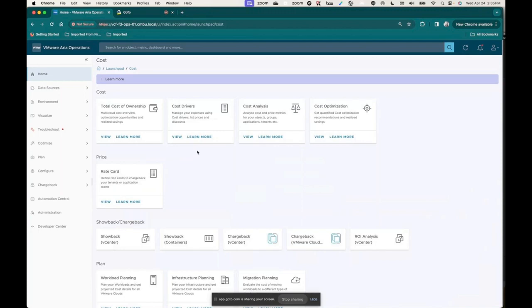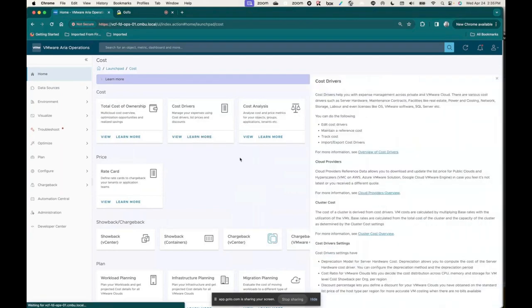And we can look at that from a high level as far as our total cost of ownership for an environment, and I'll click on that in a moment. Or we can dive down and look at individual components of any specific deployment as well. Aria Operations does come with a reference cost database, but you can edit this down. You can change this in cost drivers, change things around so that it is more accurate to your particular environment rather than use the reference database that's there.